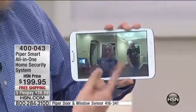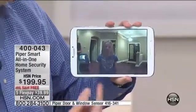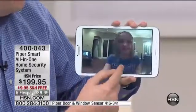I could check on the family pet. All right there in high definition, directly to my tablet, directly to my smartphone. It's a genius way to make sure you have a second set of eyes on your home. My daughter is a ham, so I can see her right there.